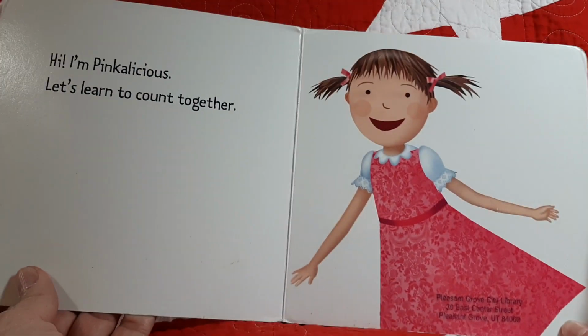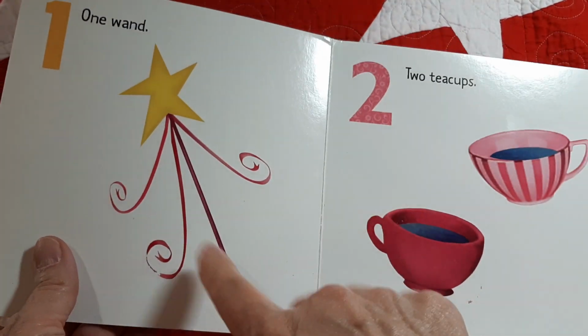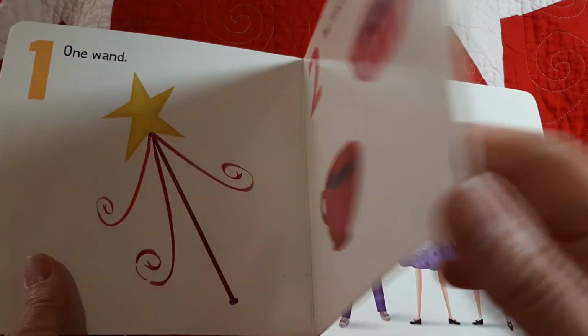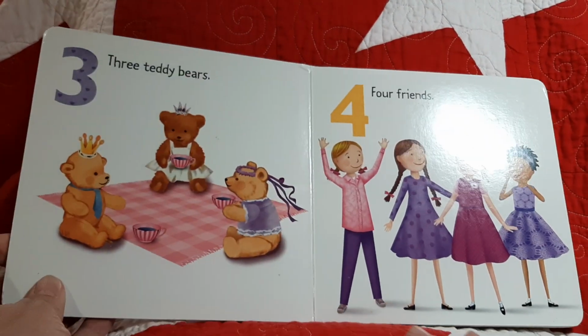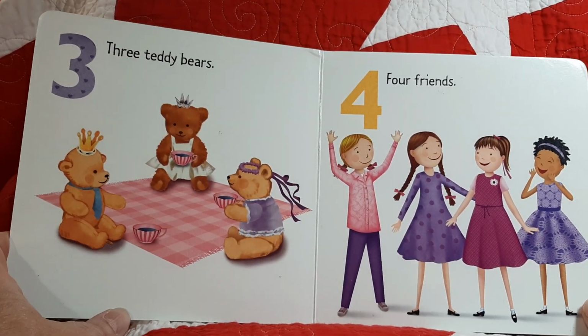1, 2, 3. Hi, I'm Pinkalicious. Let's learn to count together. 1 wand, 2 teacups, 3 teddy bears, 1, 2, 3, 4 friends.